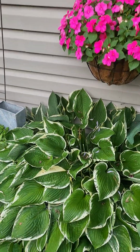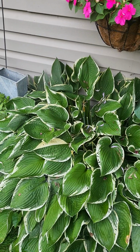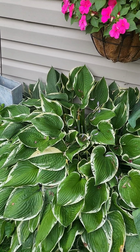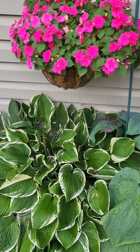I actually had the deer eat off some of the hosta flowers there. It's always kind of a fun thing to have deer in town. We think it's kind of quaint, but then I think my hostas and my impatiens, they're solid.